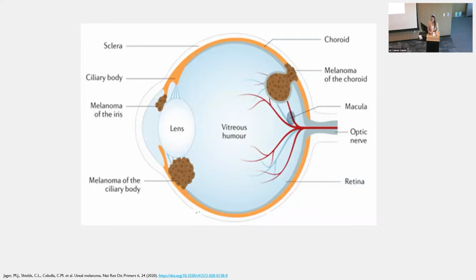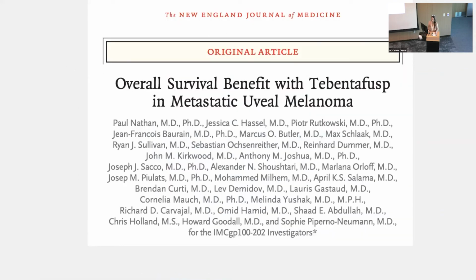This is just for your reference. Like I said, the majority of cases develop in the choroid, that's here. However, less commonly, they can develop in the ciliary body and also within the iris. This is the New England Journal of Medicine paper that was presented, I think, September of last year, and tebentafusp was then approved January of this year.